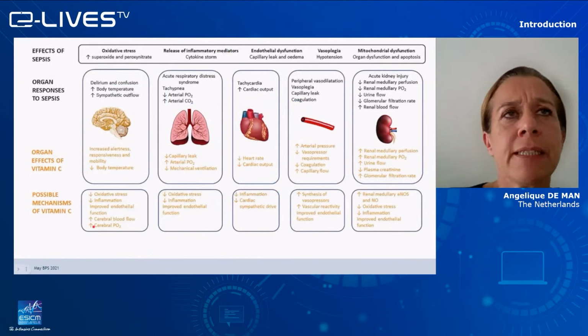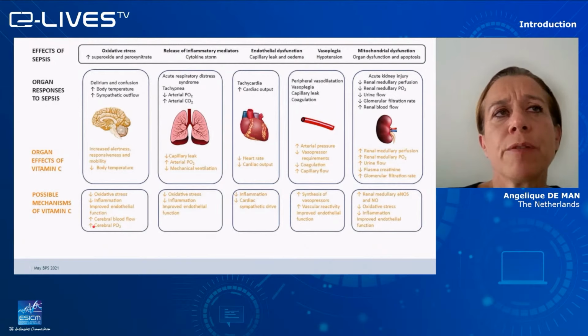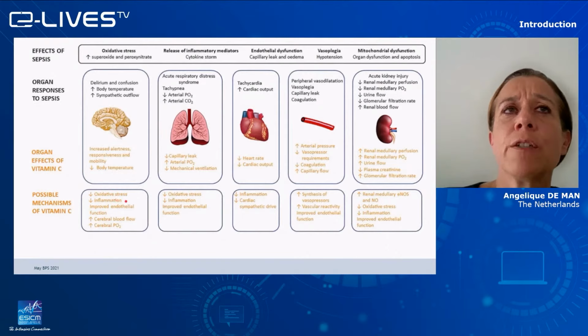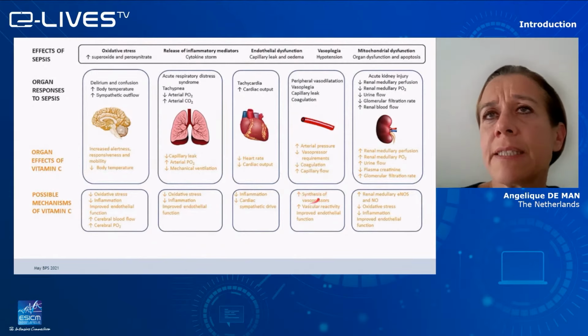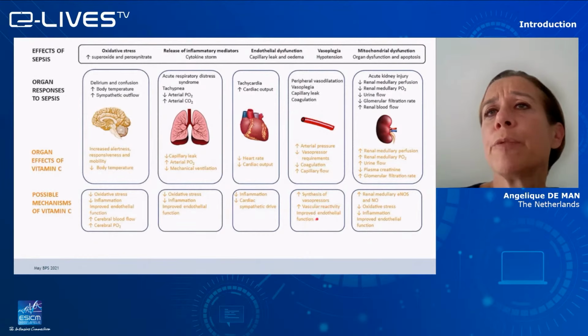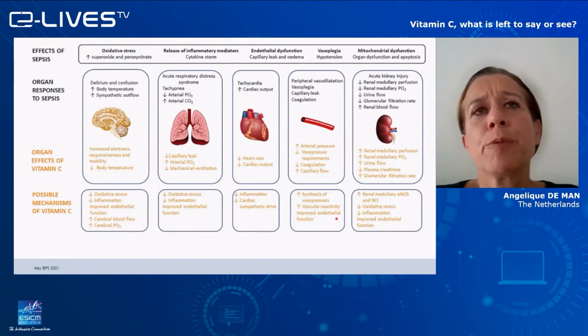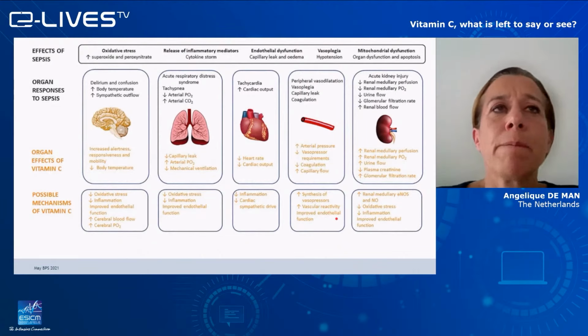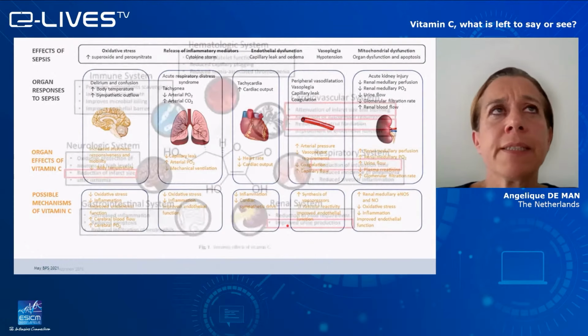And vitamin C has multiple mechanisms by which it can improve outcome in patients. It can decrease oxidative stress and inflammation. It can improve endothelial function. It can increase the synthesis of vasopressor, and it can also improve endothelial function. So it is a very promising micronutrient to treat our critically ill patients.